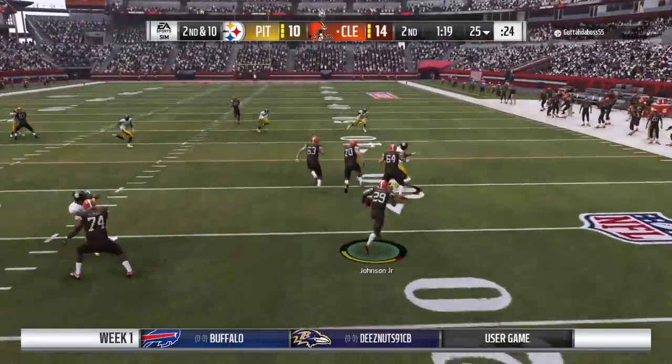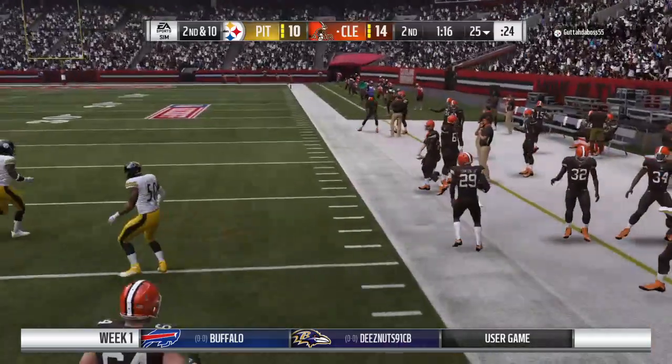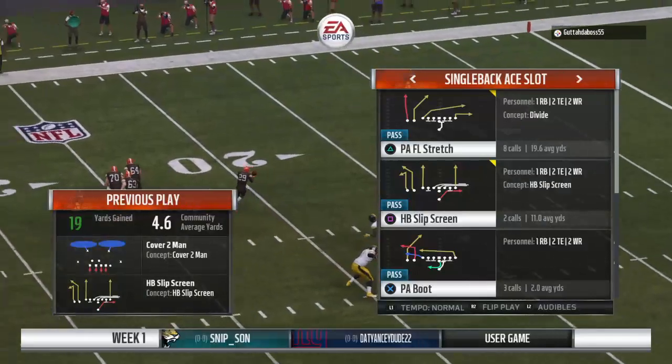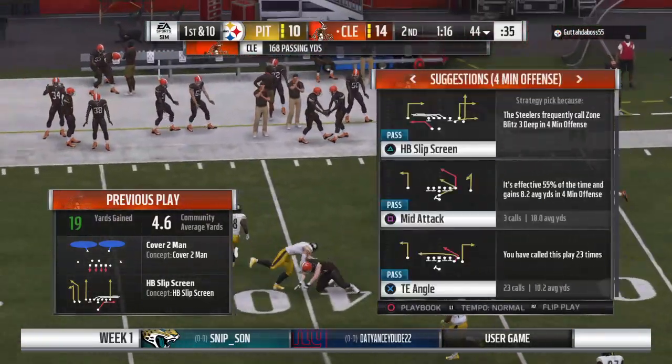Mayfield to throw it. Screenplay. Johnson. Space to maneuver at the 40. And he goes out of bounds just shy of the 45. They call it a gain of 19, and it moves the chains.